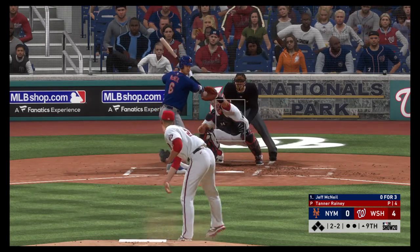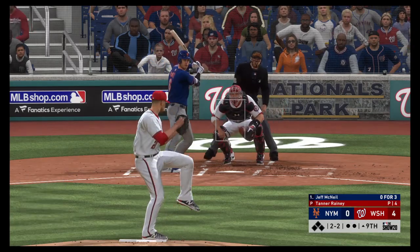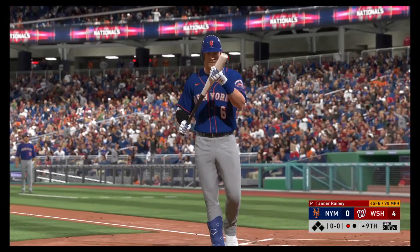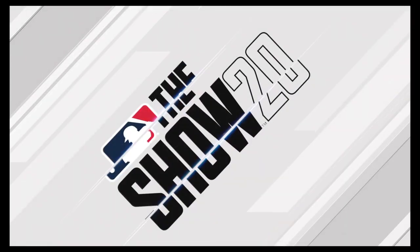It's becoming more and more common in today's game to see relievers like this that can run it up there close to 100 miles per hour. But it's so fun to watch it. He blew it right by him there. And a swing and a miss. Good pitch there for the first out here in the 9th.